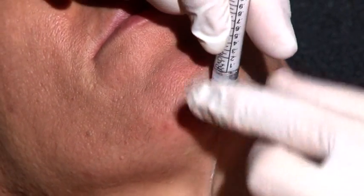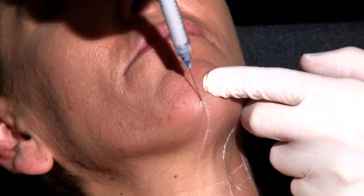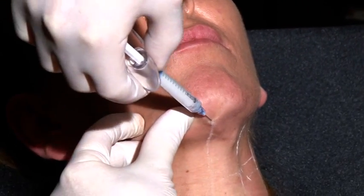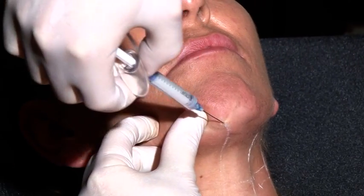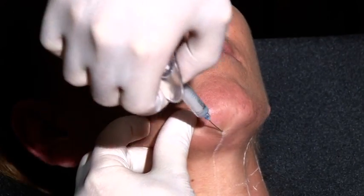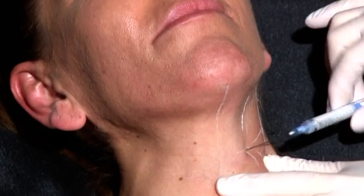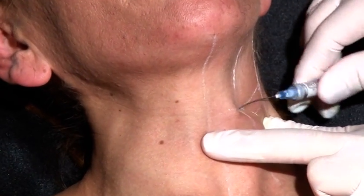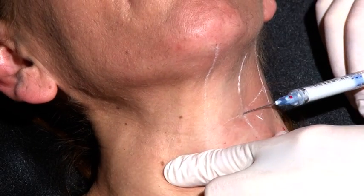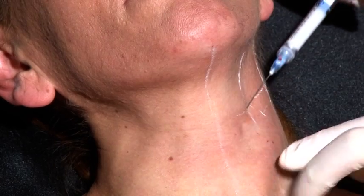So very superficial again. And you see small amounts of Radiesse injected very superficially. And this will tighten the skin. So from here as well. Come on, yes, we are in, following the horizontal necklines. You can even pass the midline a little bit.